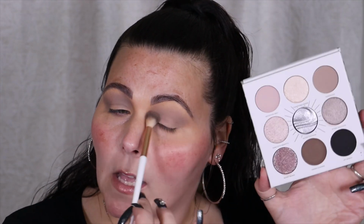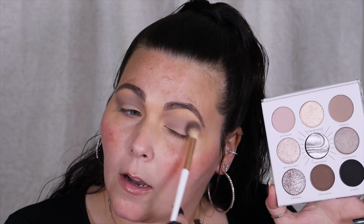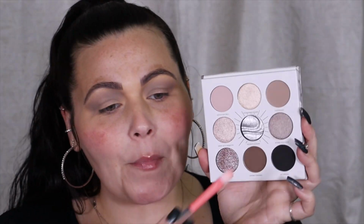I just love the different shades in here. Of course, it has that black shade in there, which I love. I'm going to use that today. This is blending out really nicely. The pigment is gorgeous on this. They're looking nice and smooth on the lid, so I do like that. Next up, I'm going to go right into that center shade because it is gorgeous. I have to use that today.